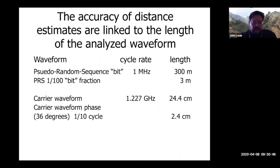Now we can do carrier waveform phase analysis down to 1/10th of a cycle, which is 36 degrees instead of 360 degrees, and so we can actually see things that are as precise as 2.4 centimeters. That's like a theoretical limit for GPS. Now the GLONASS satellite constellation has a higher carrier waveform frequency, higher than 1.227 gigahertz, and so thus it is capable of more accurate locations.